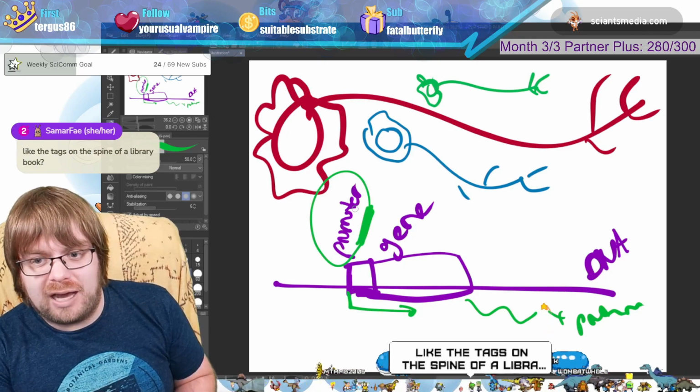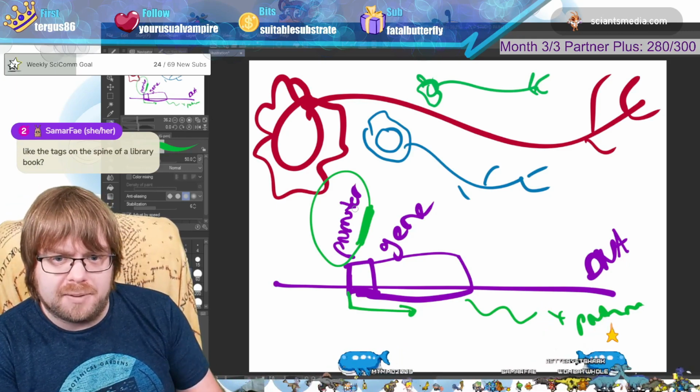Like the tags on the spine of a library book. Yeah, a little bit like that, yeah.